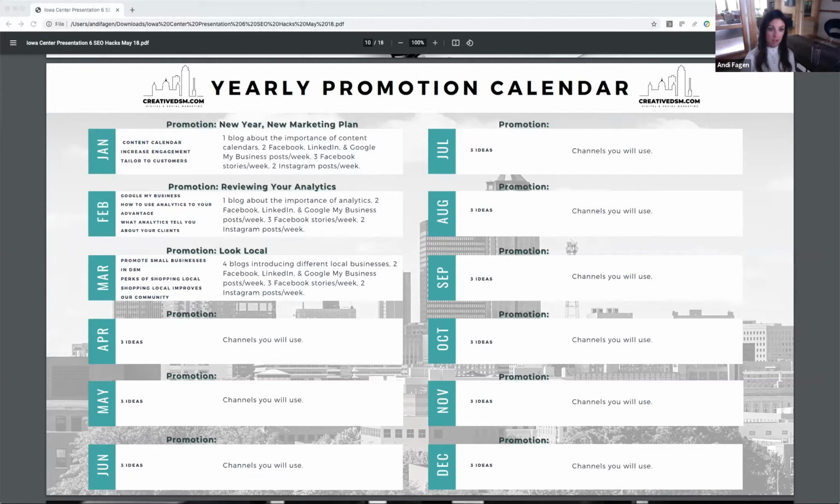And then let's talk about hacks when it comes to this. Once you finish this calendar, then it's time to batch. Batching allows you to keep a cohesive message, keep your intentions on track, and quite honestly saves you time, especially if you're not a professional marketer, which I believe most of you on here are small business owners wearing multiple hats, including marketing.